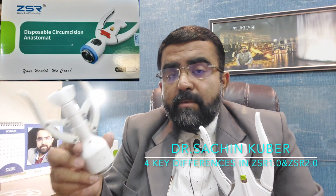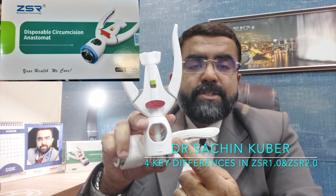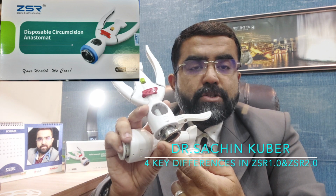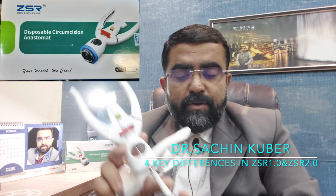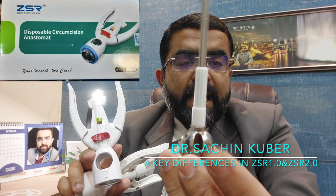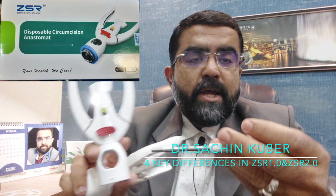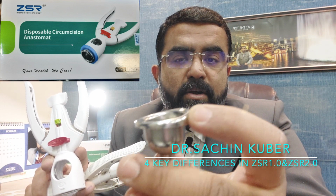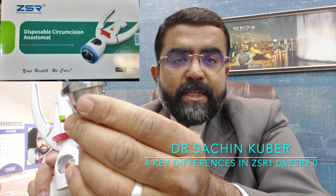But everybody is not an expert in this process. That's why the company has come up with the new second generation, where there is a special window and a small notch over here to protect the frenulum. So if you can see, there is a window on the glans protection cup as well, and there is a window on the stapler also, and there is a special notch. You can see here, this is the notch. You can see and appreciate.